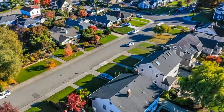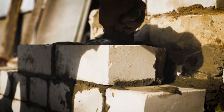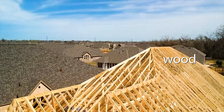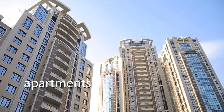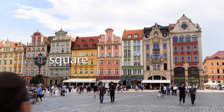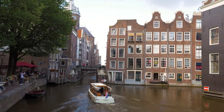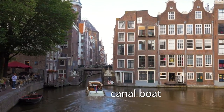Some houses are made from brick. This is a bricklayer building some bricks. And some are made from wood. And sometimes houses are called apartments, and they're in high-rise blocks like that, made of concrete. These houses are on an old square. This one is in Amsterdam, and these houses are built on a canal. That's a canal boat going along the canal.